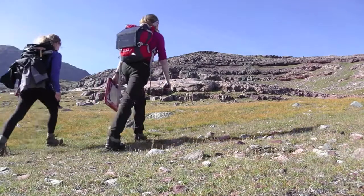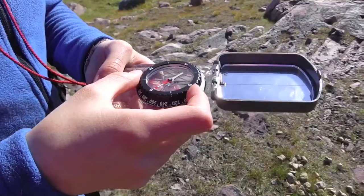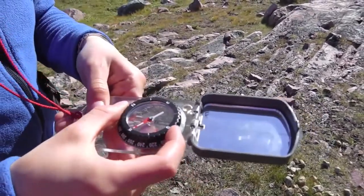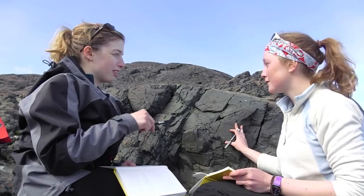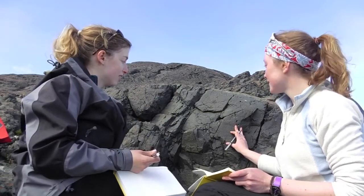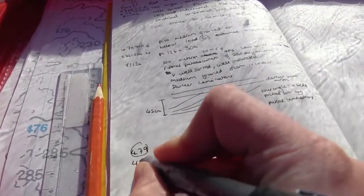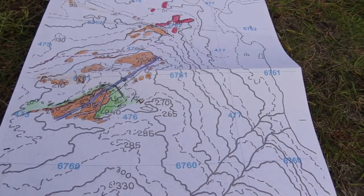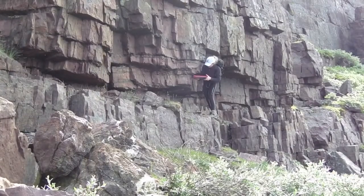This understanding comes from being able to make observations on a range of scales. From being able to record the geographical positions of outcrops on a map, to describing the rock itself in both macroscopic and microscopic scale. On arriving at an outcrop, we first record our GPS coordinates, locate ourselves on our maps, and then set about describing the rock and taking structural measurements.